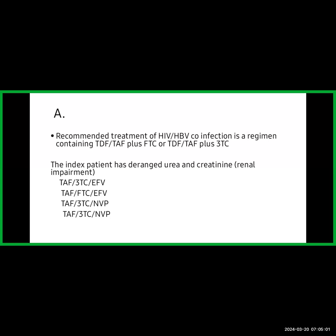Looking at that, however, our patient was given deranged urea and creatinine, which suggests some form of renal impairment. So we have to be cautious of tenofovir. That's one of the drawbacks of tenofovir, and that's why tenofovir alafenamide was formulated, which has less renal toxicity and also less bone mineral effect.